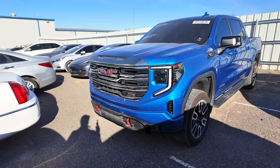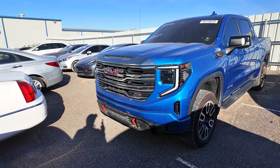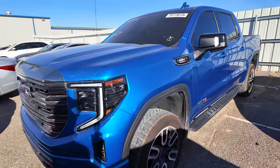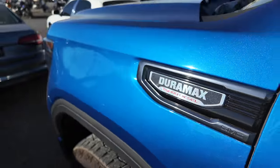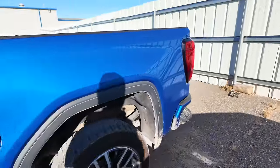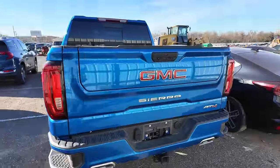Next, how about a 2022 GMC Sierra? This is an AT4 with the Duramax. No joke, four-wheel drive, this thing's it, man. And the color, absolutely amazing. There's your Duramax turbo diesel. I love this metallic blue. This is a beautiful color. Tires look to be in good shape. So far, the body looks to be in good shape.